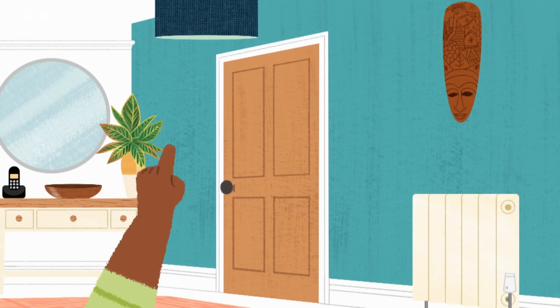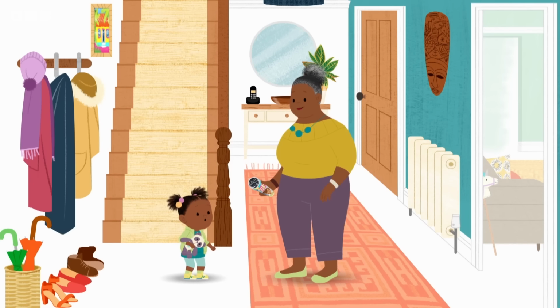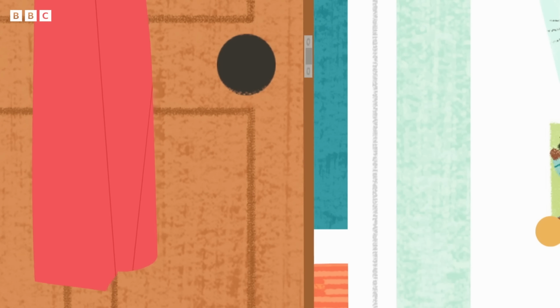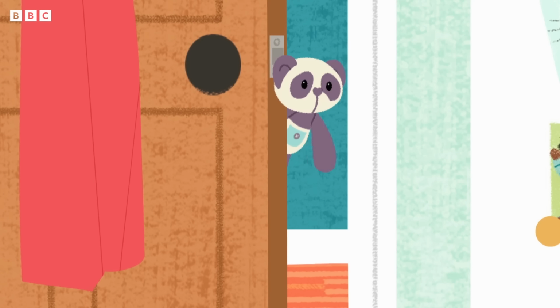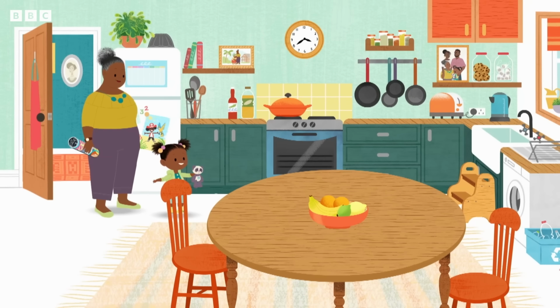Through that secret door. Into the secret cove. Yes, a secret treasure cove. You first, Pirate Panda. All clear. Whoa, it looks just like your kitchen, Gran Gran.